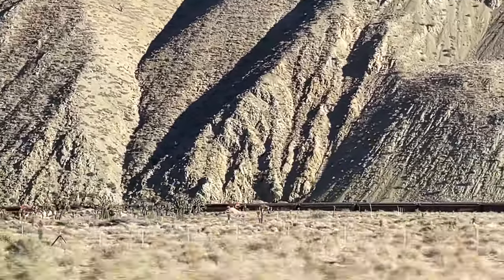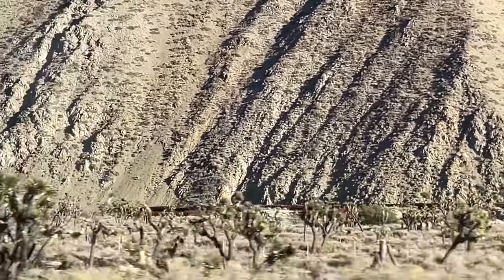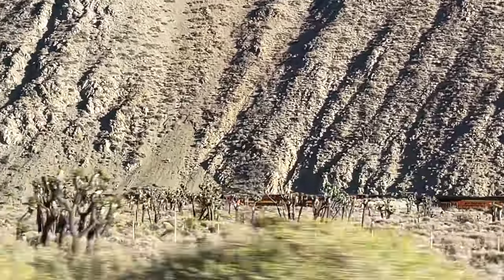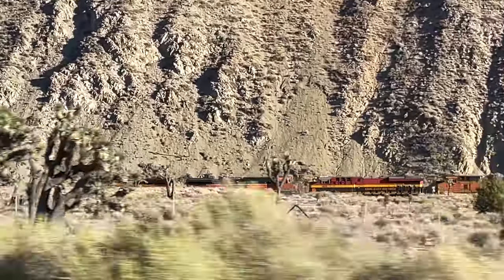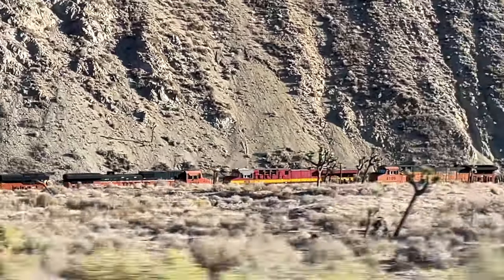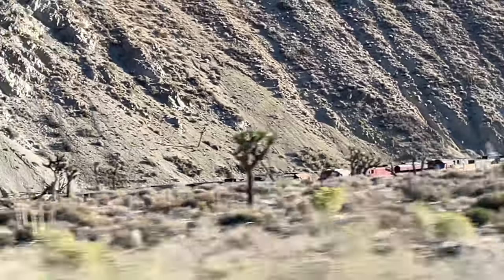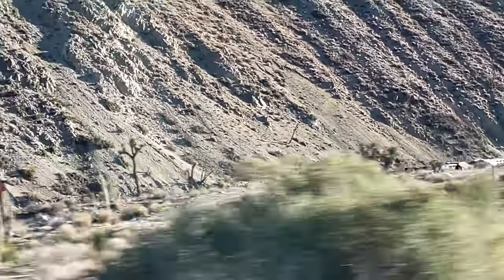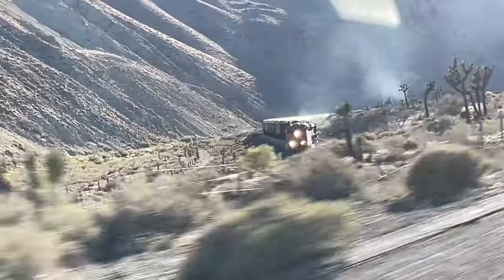But yeah, here is a view of the rear DPU at the end, and here is the front of the southbound BNSF train, and you can see the third engine is a KCS, and the second engine is an H1, very easy to see. And the rest is Dash 9's and ES44C4's or ES44DC's, probably ES44C4's. Pretty cool day.